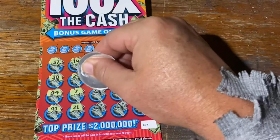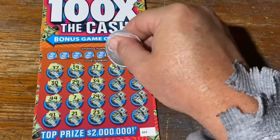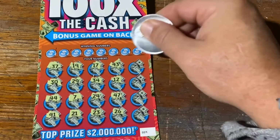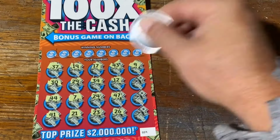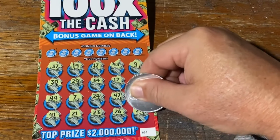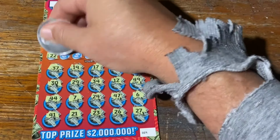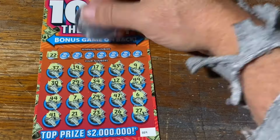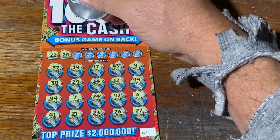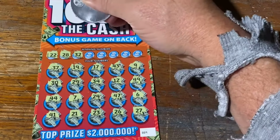There's old 17. There's our good buddy 9. All right, no multipliers. It's going to be matching numbers or nothing. 22. There's 21 and 23. 28. There's 29 and 27. So this is not going to be a winner either.